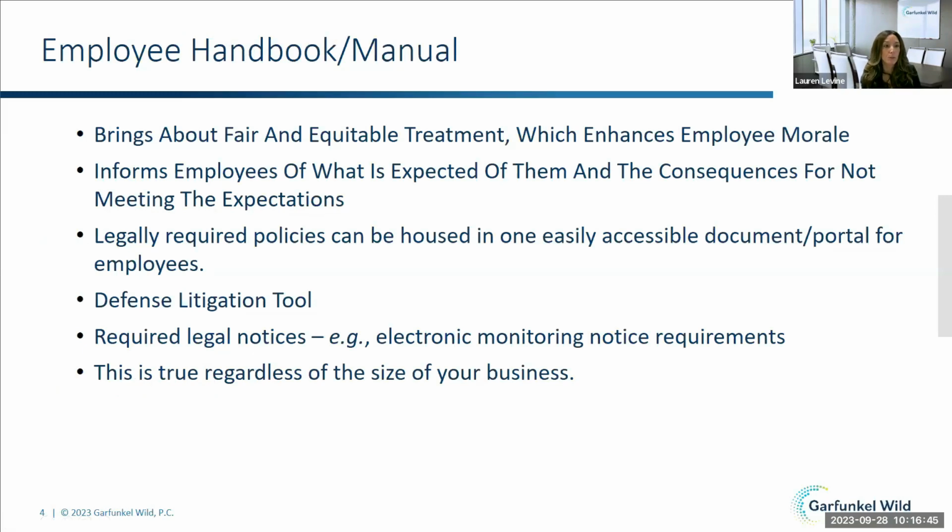The next step or tool in your arsenal for common HR issues is your handbook, your manual, your policies. You want to really make sure that you have those in place. It not only tells the employees what's expected of them, if you have these policies and you apply them consistently, it brings about fair and equitable treatment and will help you to avoid potential complaints based on differing treatment and not having policies in place. It also lets employees know what the consequences are for their failure to comply, and we'll talk a little bit about that in a few minutes.